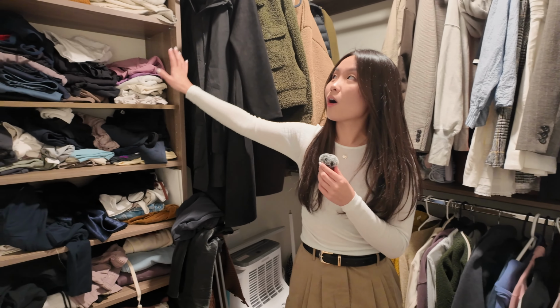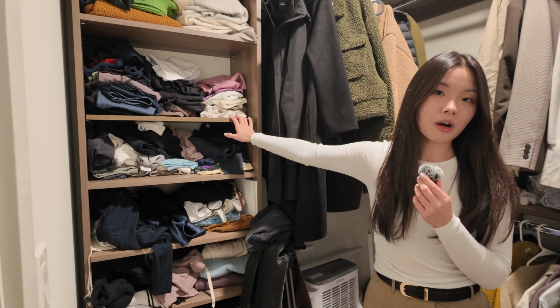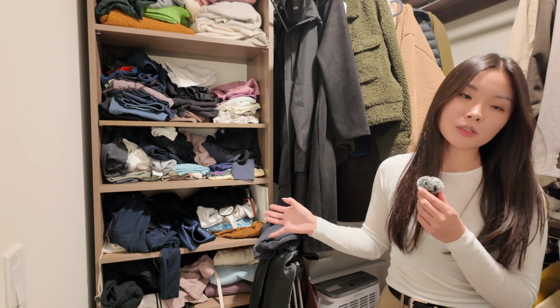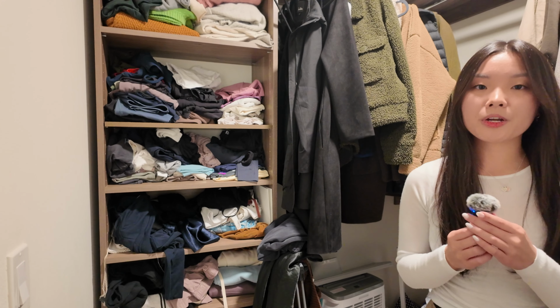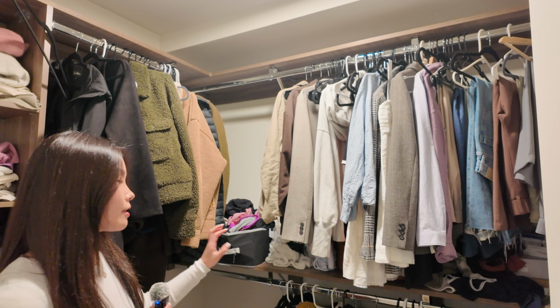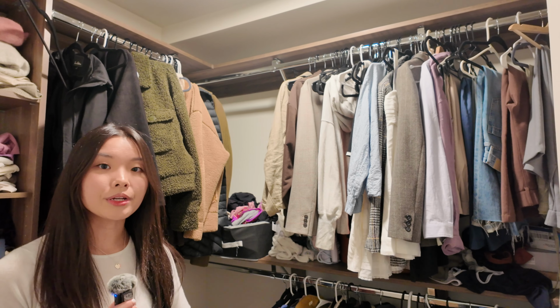This was a godsend because in my previous apartments there were no shelving units, so I would have to build a very cheap Amazon one myself, and they would always break down over time. I really just liked how there was built-in closet hangers and shelving, so I don't need to worry about that.